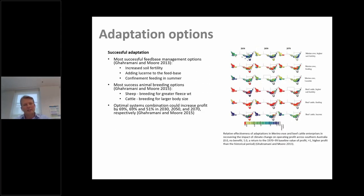So when we're looking at adaptation options, what can we do? Some of the things that we've been shown is to increase soil fertility on the feed base side, adding lucerne to pastures because it's able to access moisture from depth, and confining feeding over summer to protect pasture. Have all shown to be positive impacts, and these optimal systems have been shown that they can actually increase profit by 70% in 2030 and 2050, and even 50% by 2070.